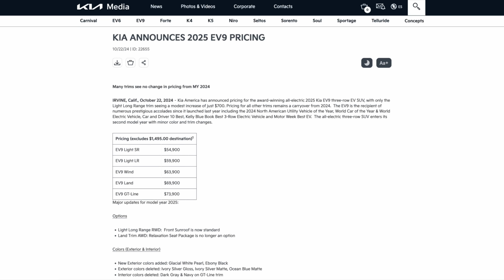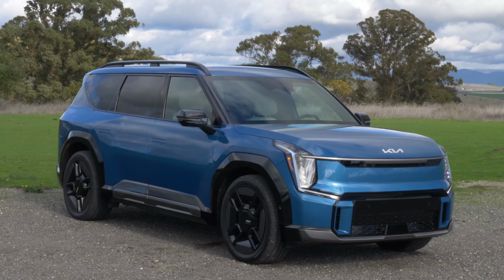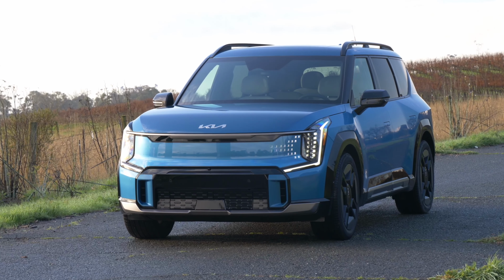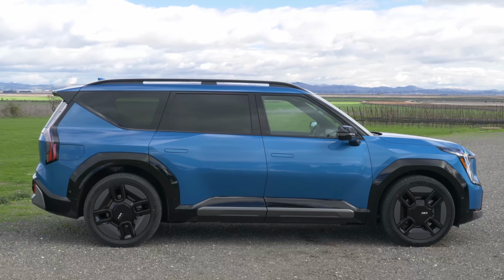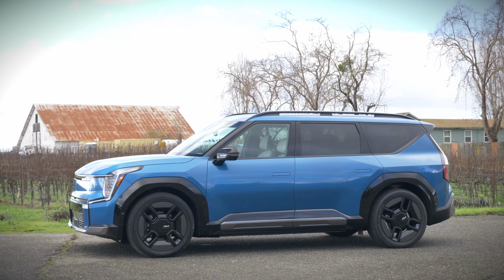Well, for this latest model year, the Light Long Range, the LR trim, has a price increase of $700, but the rest of the trim levels remain the same price as last year. And this 3-row EV SUV has some other subtle updates, like the Light Long Range rear-wheel drive model now gets the front sunroof as standard.